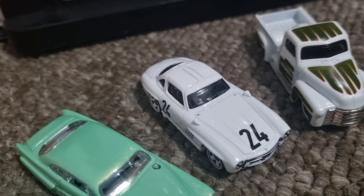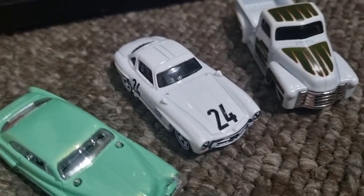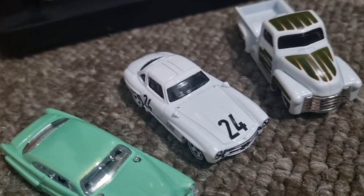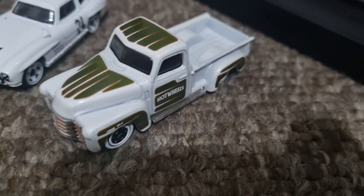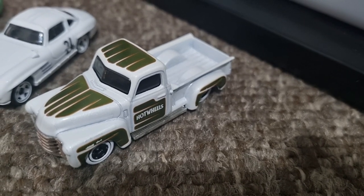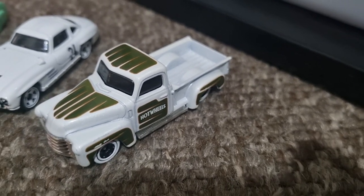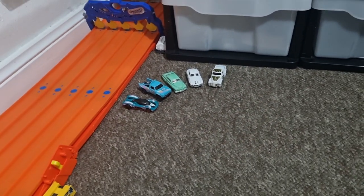The 300 SL. I mean, it's white, but it looks fantastic. It's like one of your mid-premiums. Love it. And the 52 pickup. It does look very nice with the brown edging there. It's nice. Pity he is slow. All right, on to the next race.